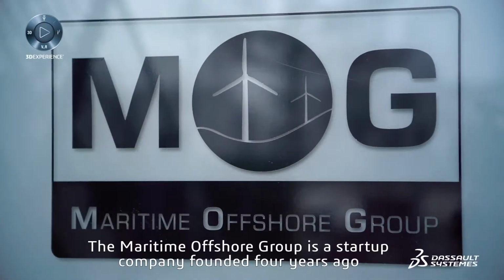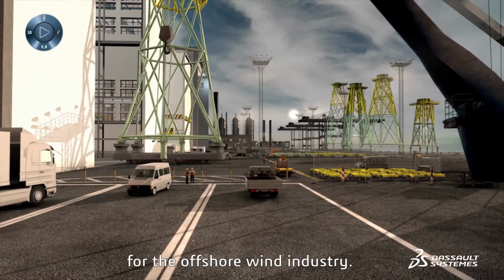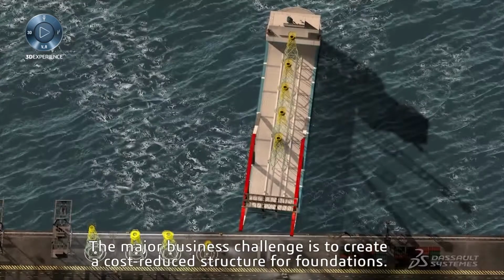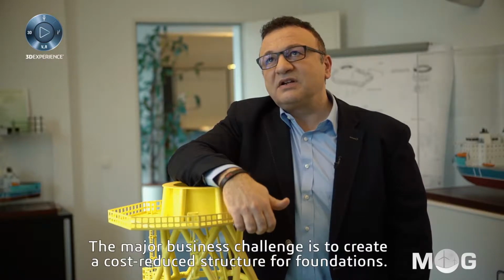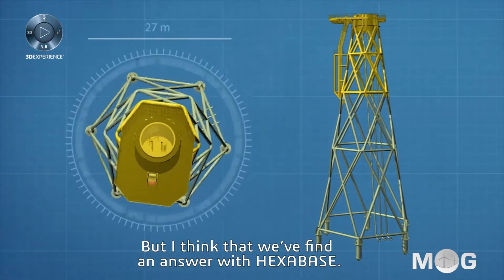The Maritime Offshore Group is a startup company founded 4 years ago, and our main focus is to develop a new foundation structure for the wind offshore industry. The major business challenge is to create a cost-reduced structure for foundations, but I think that we have found an answer with HEXABASE.